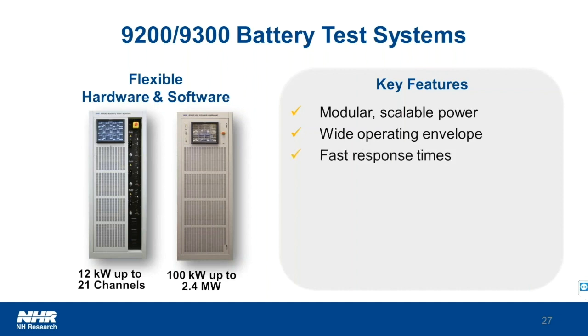They both are built on the latest silicon carbide topology for very fast response times. Both systems provide full power transients in the sub-millisecond speed range. They both have advanced built-in measurements, simplifying your test setup and eliminating things like scopes and data acquisition that need to be controlled and logged externally. These systems have built-in measurement and built-in logging capability to eliminate those external devices.